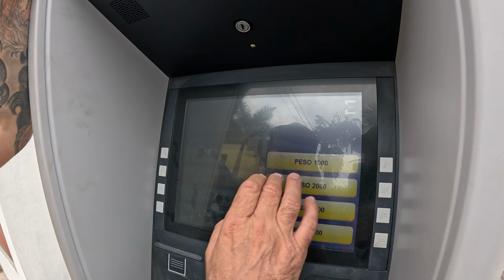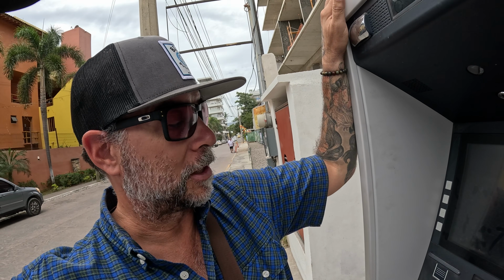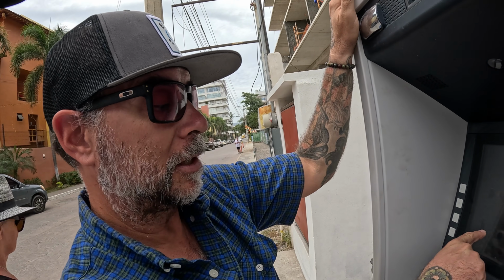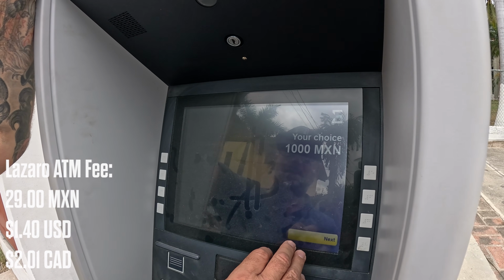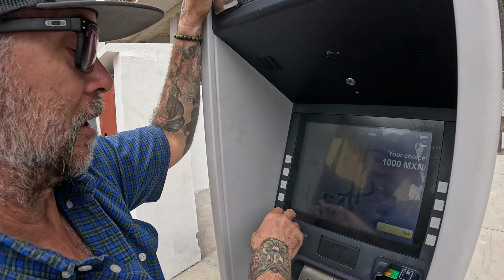I'm going to say 1,000 pesos. Your choice, 1,000 pesos. The owner of this ATM will charge you a fee of 29 pesos for this transaction. 29, okay. That's not bad for a roadside ATM. I'm not going to take the money out because I've taken enough, but that's pretty good.